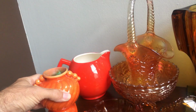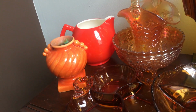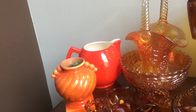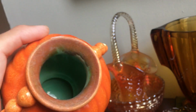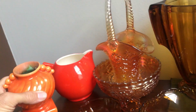You know, the Deco influence, as we know, lasted several years. So when we say Deco, we don't necessarily mean 1925 to 1930. It can go well into the 60s and beyond. But this piece, I think, is probably a 1930s or 40s piece. It has that feel to it.